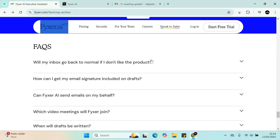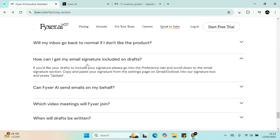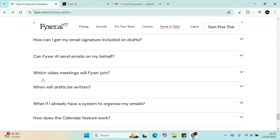Here is the frequently asked question: Will my inbox go back to normal if I don't like the product? And the answer is yes. And how can I get my email signature included in the draft? It just shows you. You just need to copy it. And this is the answer. Can Fyxer.ai send emails on my behalf? Fyxer.ai can't send emails on your behalf. It only drafts emails, so that's what they're doing.